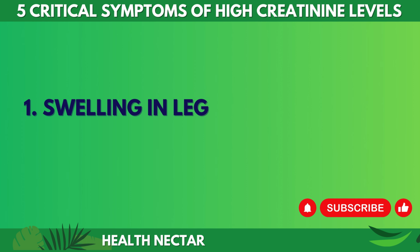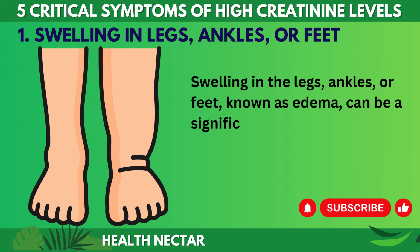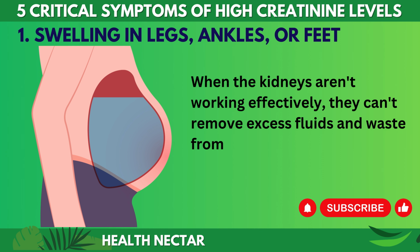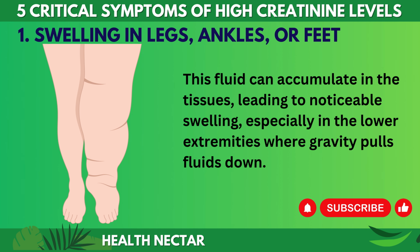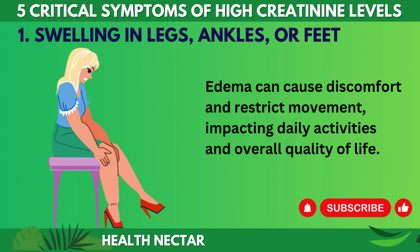1. Swelling in legs, ankles, or feet. Swelling in the legs, ankles, or feet, known as edema, can be a significant symptom of high creatinine levels, indicating impaired kidney function. When the kidneys aren't working effectively, they can't remove excess fluids and waste from the body properly. This fluid can accumulate in the tissues, leading to noticeable swelling, especially in the lower extremities where gravity pulls fluids down. Edema can cause discomfort and restrict movement, impacting daily activities and overall quality of life.